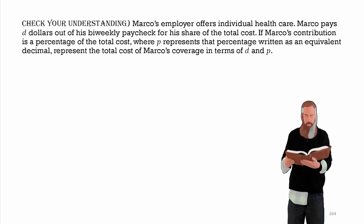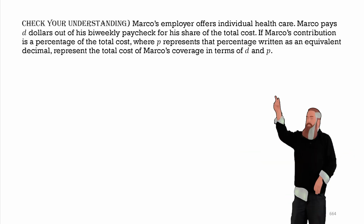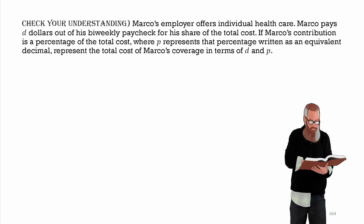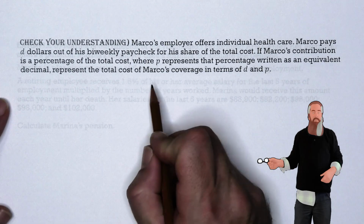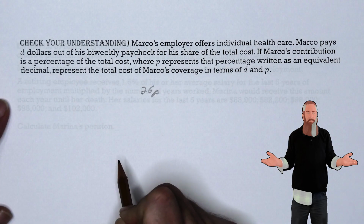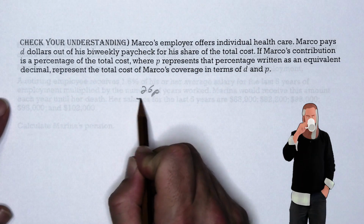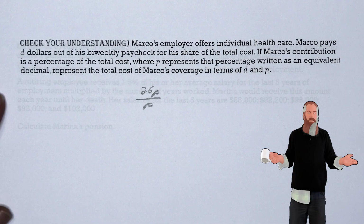If Marco's contribution is a percentage of the total cost, where P represents the percentage written as an equivalent decimal, represent the total cost of Marco's coverage in terms of D and P. First, let's know that 26 paychecks at P dollars per is how much he is contributing. Now, if we divide that by P, then we can find out what the employer is contributing.